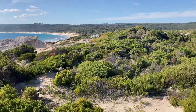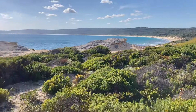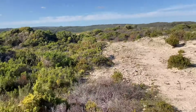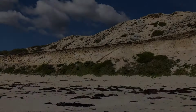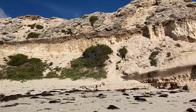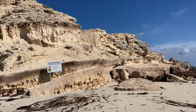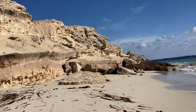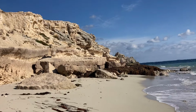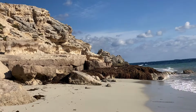Just walking through now to the bay, and real strong smell of sulphur. Really potent here. Just come down now to the beach just to see this cliff face and the erosion here. Falling apart completely. And the smell, God, I can't get over the strong smell of sulphur.